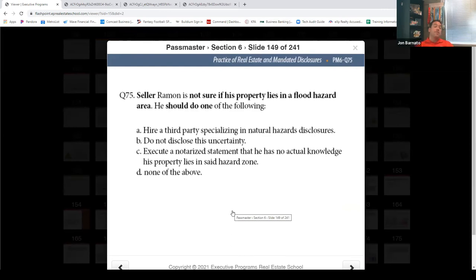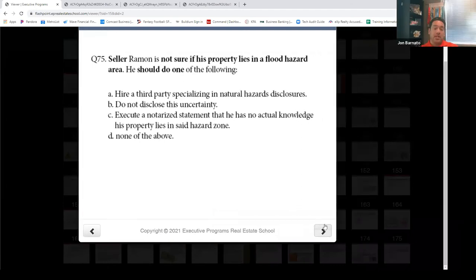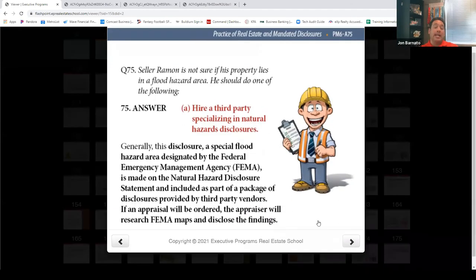Seller Ramon is not sure if his property lies in a flood zone area. He should do what? Correct. He should hire a third party specialized in natural hazard disclosures, or an NHD report.